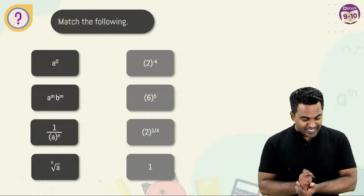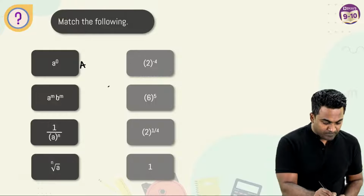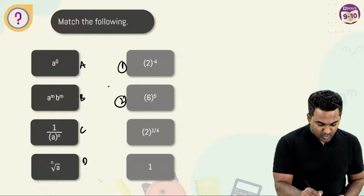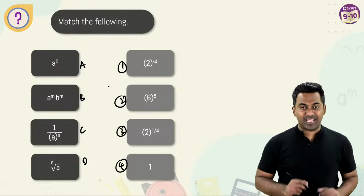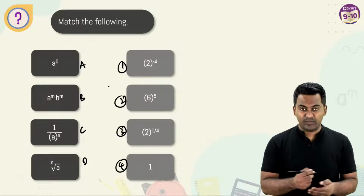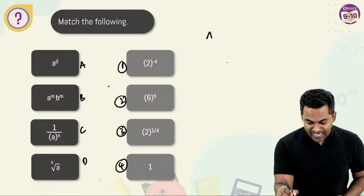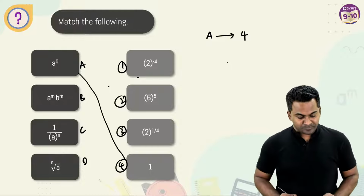All right, so come on, go ahead and match the following. So let's just say this is A, this is B, this is C, this is D, and this is 1, 2, 3, and 4. So A is going to be what? A to the power 0 is going to be what? 1, right? We've just seen it. Any base raised to the power 0 is 1. So A is going to be matched to 4.